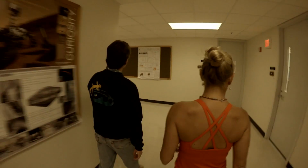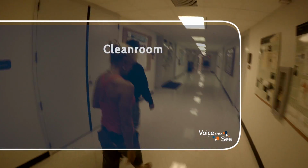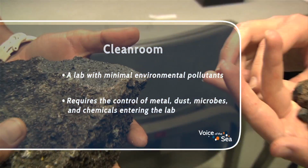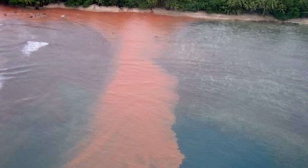Well, can we take a look at your clean lab? Sure. All right. The Clean Lab was built in 2006 to provide an environment free of trace metals for researchers to study geology, volcanology, and the environmental effects of human activities.